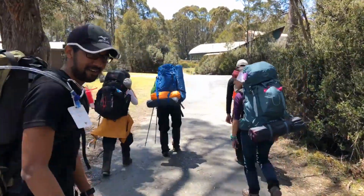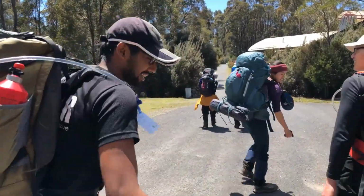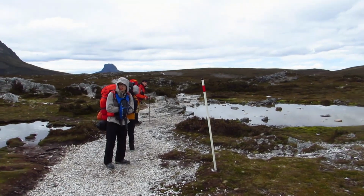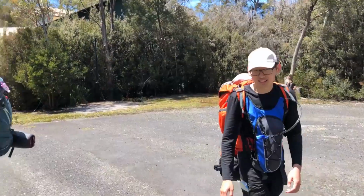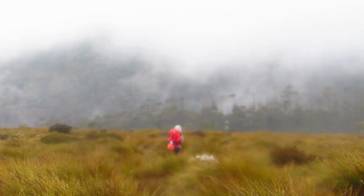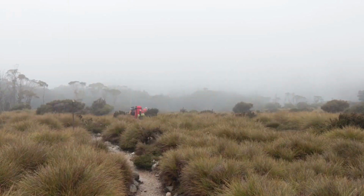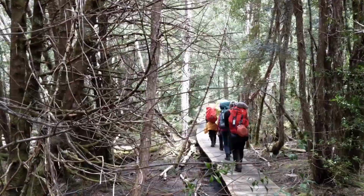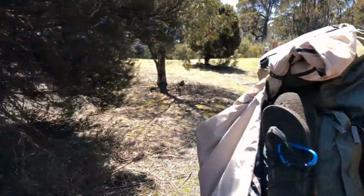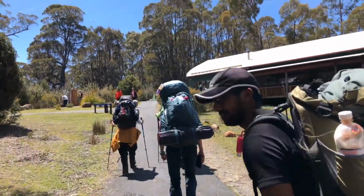We are approaching the final moments of the Overland Track. It's been over 80 kilometers over the past 7 days and 6 nights. We've gone through all kinds of weather, from sunny day, actually today is the only sunny day. We've gone through heaps of rain, we've climbed mountains, we've crossed marshlands, we've walked under trees, we've walked through mud. It's been a liberating experience. So we are finally here at the end of the Overland Track.